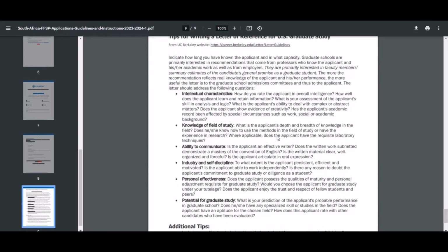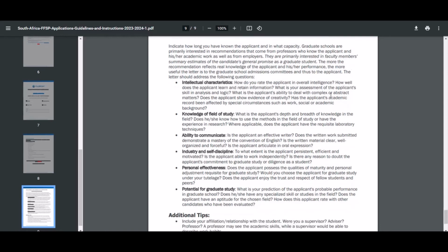One, intellectual characteristics. Two, knowledge of the field of study. Also the ability to communicate, industry and self-discipline, and personal effectiveness and potential for graduate study. I think you understand all these intellectual characteristics. How do you rate the applicant in overall intelligence? How smart you are, and how you try to visualize things. So it's important. And your knowledge of the field of study. How do you master your field of study? So that is very important.